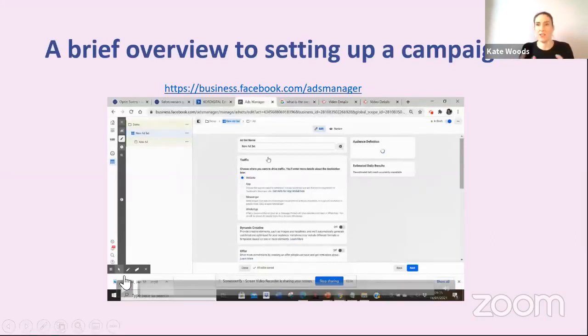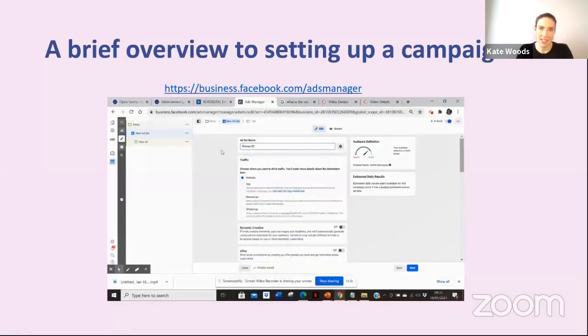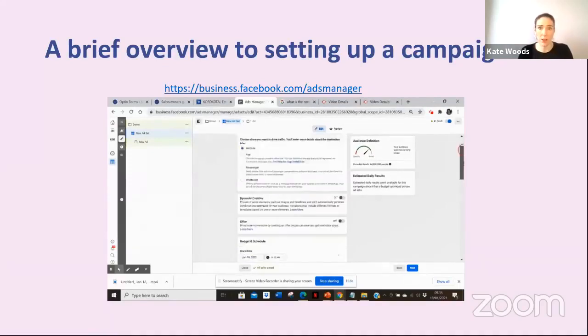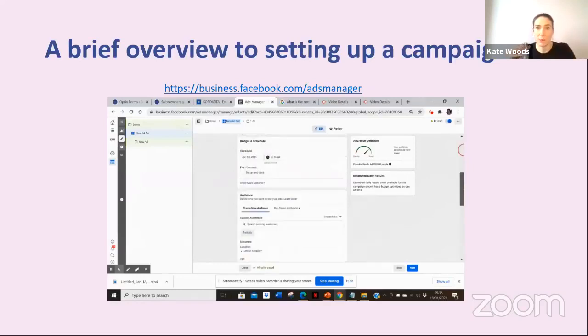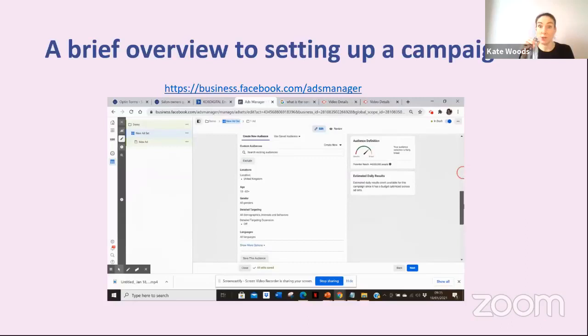Okay, so you've set up the campaign, and the next phase is the ad set. Now, the ad set is generally about setting your audience. It's about setting the platforms that you're going to use, and it's also about setting the time frame of the ad. So you'd set your ad set name. Here I've set one up that's for women who are 30 plus. As we scroll down, that's for the website. I'm setting it out for the website. I've not changed the date, so it's just going to start straight away. And then I'm moving on down to my audience.